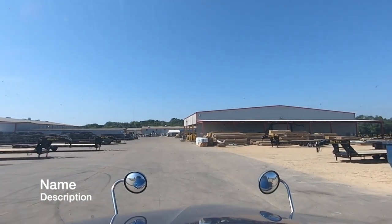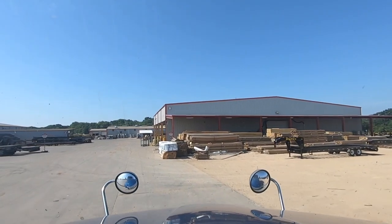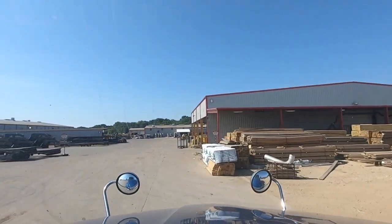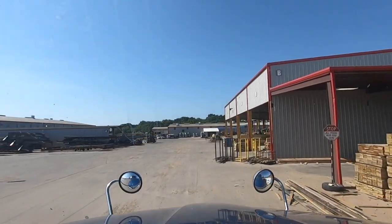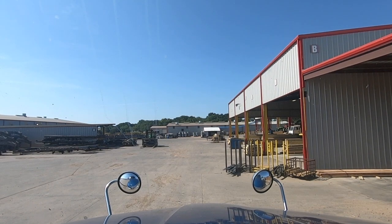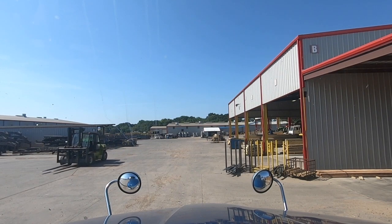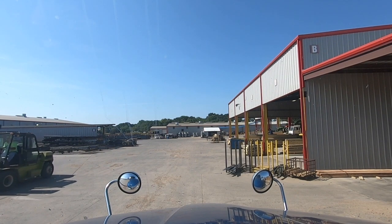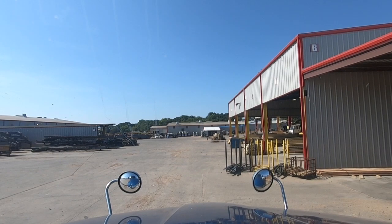Let's get up here off to the side. All trucks must stop here. Well, we'll be a nice guy and we'll stop right here. There we go. All right, hours of service. Change that to off duty. Okay.